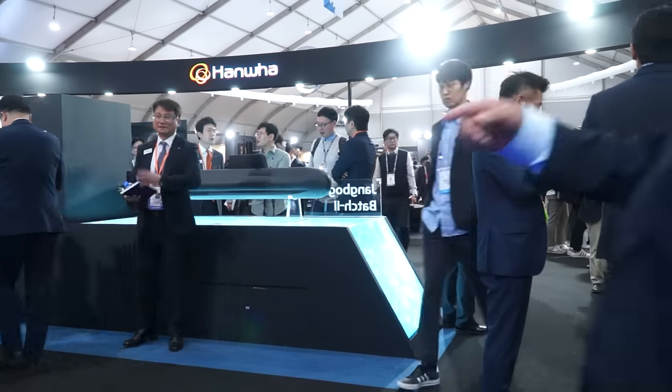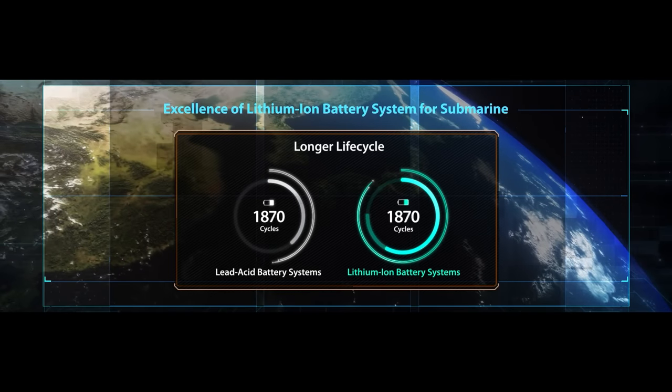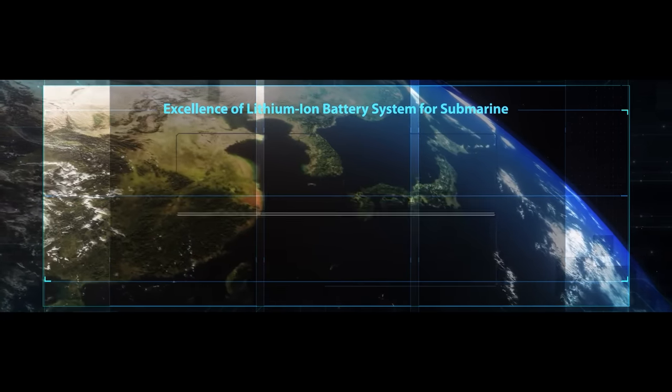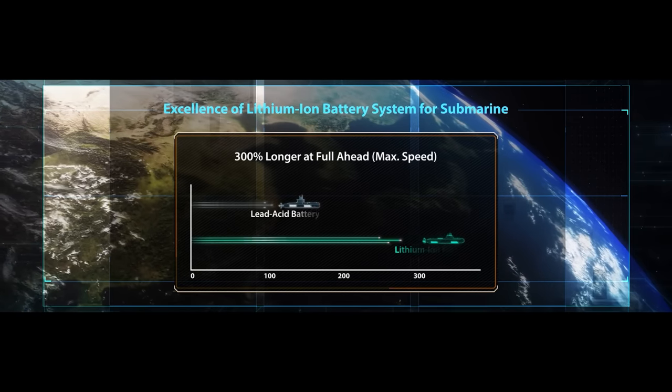In the case of batteries, the lithium ion battery has a long life, so it doesn't need to be replaced in a shorter period like a lead acid battery. It is also very safe, and it has a longer endurance compared with the lead acid battery, more than double, I think.